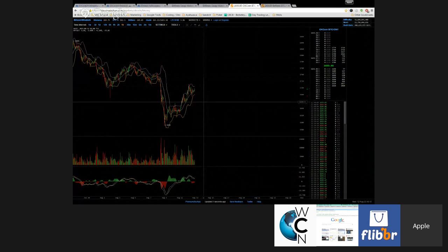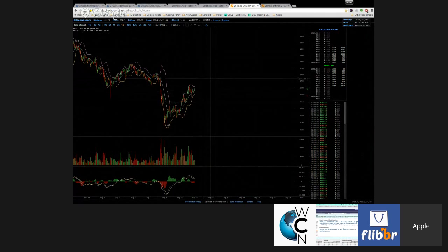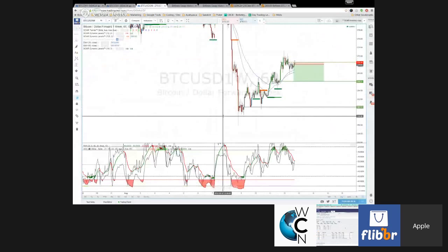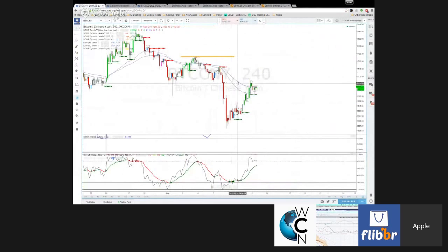I would personally like to see a sell off maybe back to this level, 1658, hold this level. Or really, to be honest, on the higher time frames, look at this on the 4-hour: up, up, up, up, up.